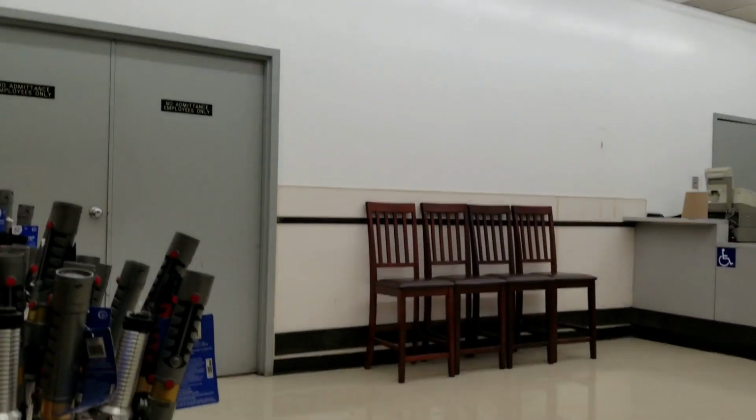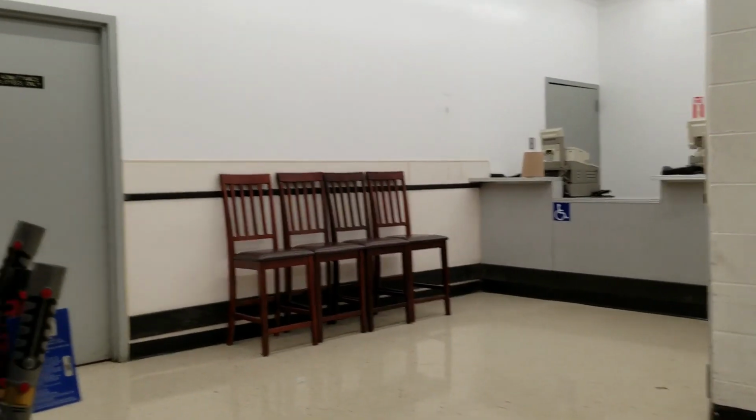So here's the Layaway. It looked like it was in really good shape. It was clean back there. No customers, unfortunately, but it was really nice back there.